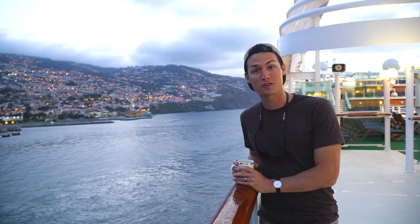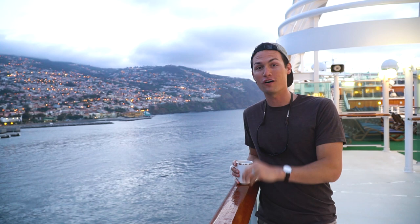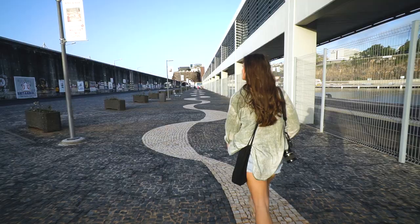To start the morning, we are up on deck enjoying some coffee, waiting on the sun to come up because today we are getting off the boat after 4 full days at sea. Can't wait to explore today.